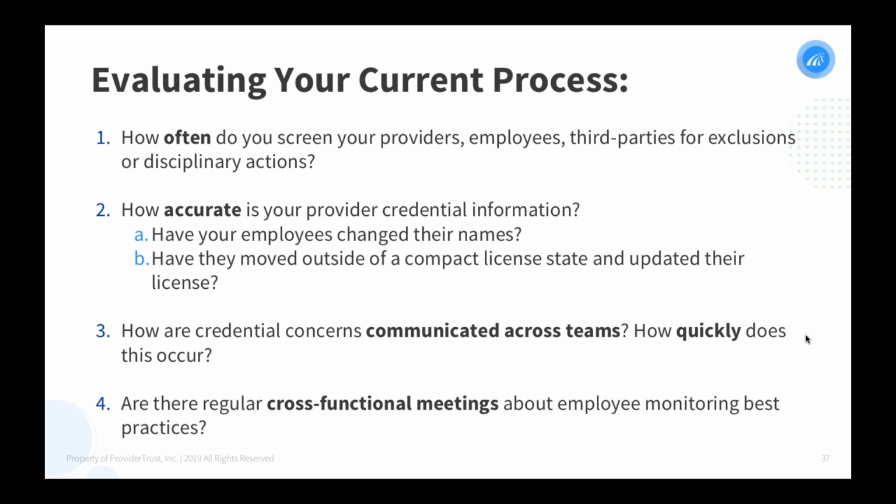Third, how are credential concerns communicated across teams? How quickly does this occur? Fourth, are there regular cross-functional meetings about employee monitoring best practices? After the webinar, we recommend using these questions as a starting point to help achieve HR and compliance collaboration with the ultimate goal of keeping patients safe. And if you're feeling lost or overwhelmed by this process, Provider Trust is here to help.